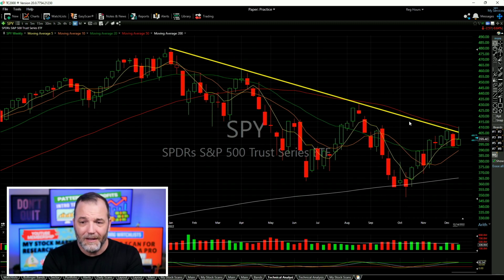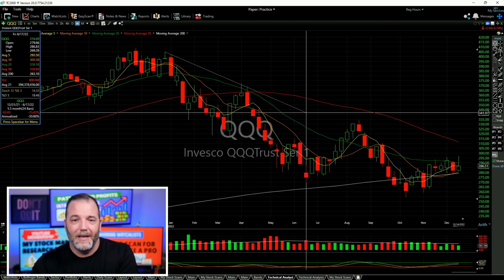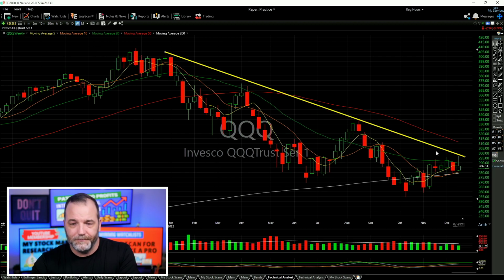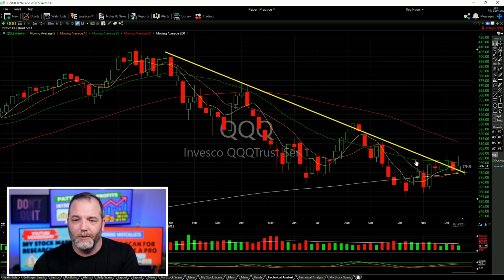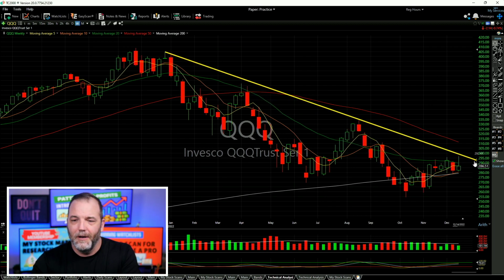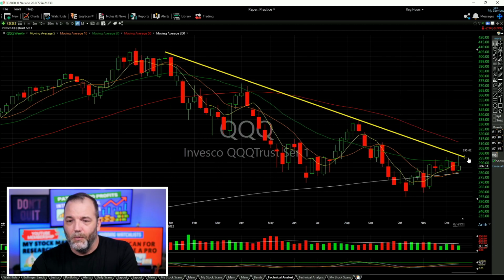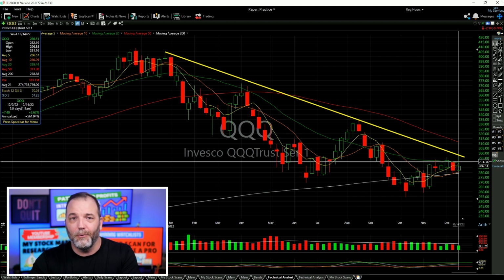Now, let's look at the Qs. And the Qs I think is pretty interesting too, because you have this same declining trend line, though it doesn't take into account this peak right here from back in April, because it managed to break through it. So if I draw this line using the highs from March, you can see it doesn't work anymore, because we broke above it just for a little bit there. But when you ignore that part, which you should do from a technical standpoint, and take into account the high peak from August, you can see we're testing that level again. We tested it today, we tested it yesterday, and price was rejected.